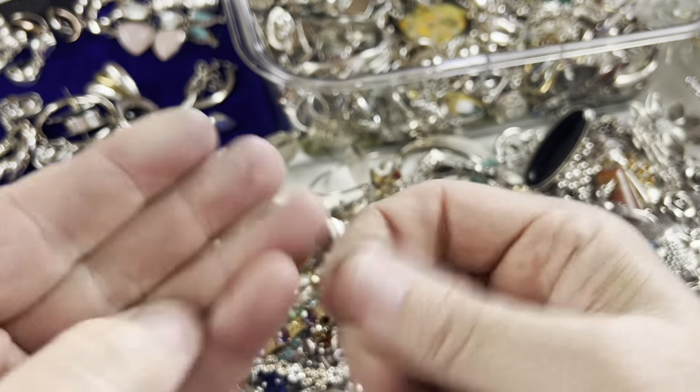We have a travel charm bracelet. Where's the end of it? Right there. What is this? There's a mark on here, or a tag. What does it say? Oh, Disneyland. That tag goes with Disneyland. And you have, let's go back over here to the beginning.